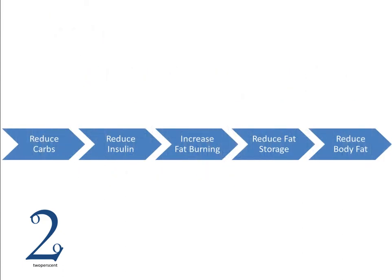So, once we've understood that, you should now see how this starts to work. If you reduce your carbohydrate intake, you will reduce your glucose level overall as standard. If you reduce your blood glucose concentration overall, you reduce your overall insulin. If you reduce the insulin in your system, that will prevent those negative pathways that we've just discussed from occurring. That will therefore increase the amount of fat that you burn, and it will also reduce the fat storage side of things when you're eating very high carbohydrate filled meals. And through that, it will reduce body fat.